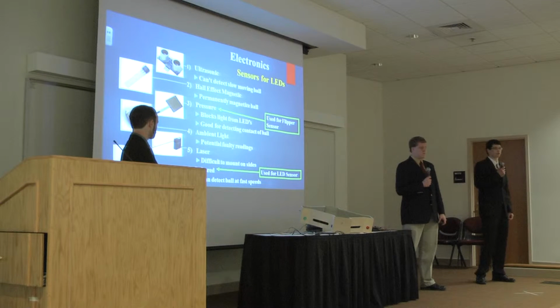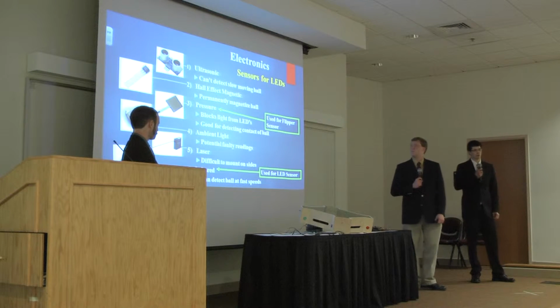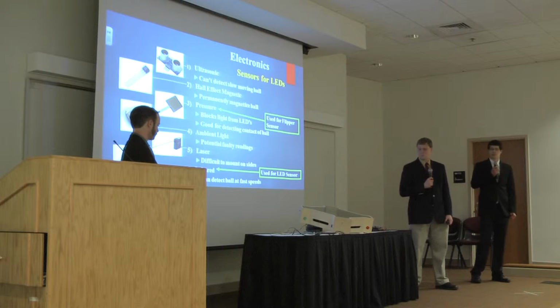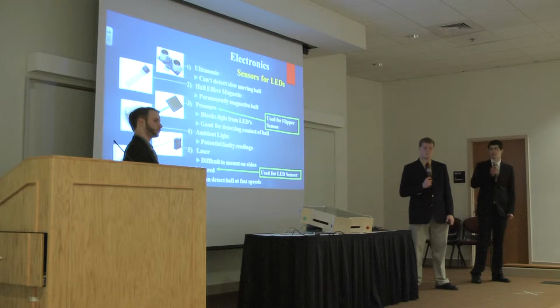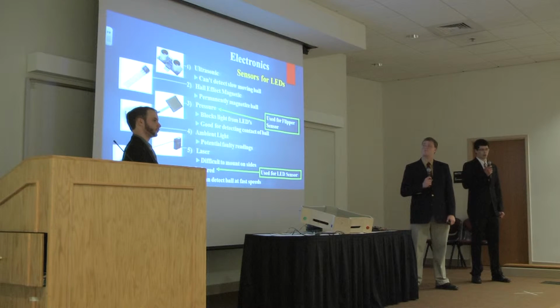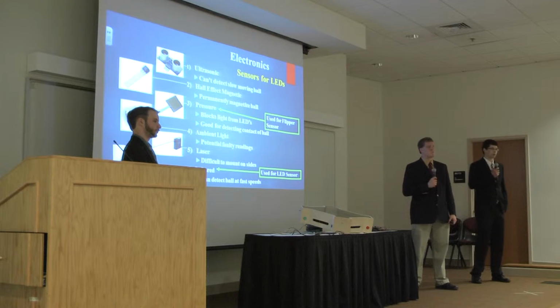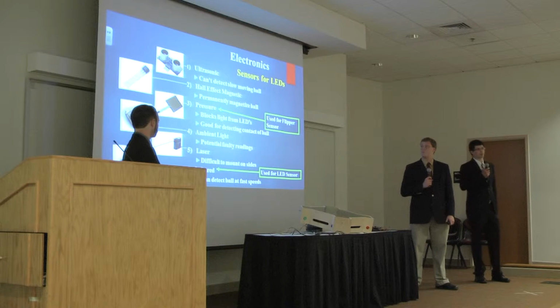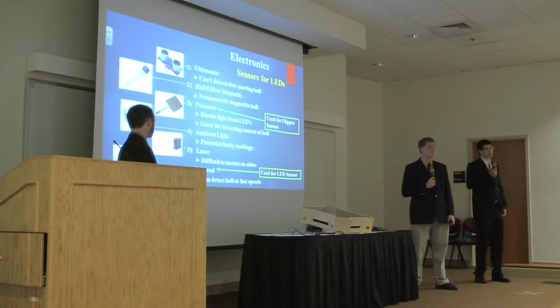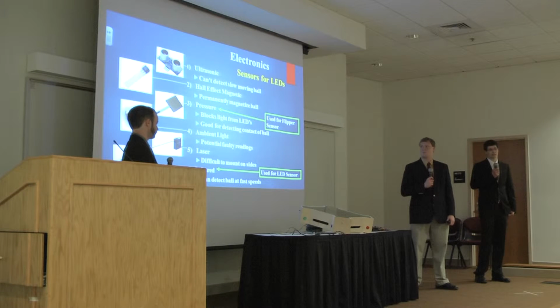So for our sensors, we looked at ultrasonic sensors, which detect sound, but we decided that these couldn't work because it may not detect the sound of the ball moving across the surface at all times. We looked at Hall effect magnetic sensors, but this required a permanently magnetized ball. Pressure sensors were very ideal for detecting contact with the ball, but they would interfere with the LEDs on the surface, so we cannot use them on the surface. We could use them on the flipper.